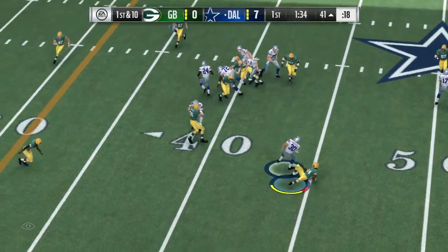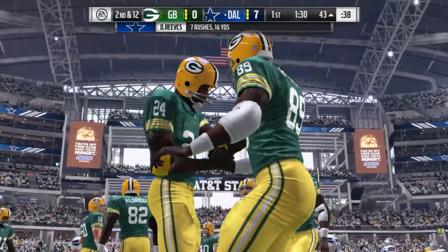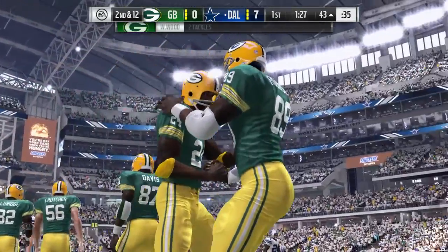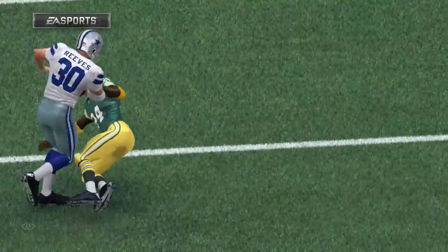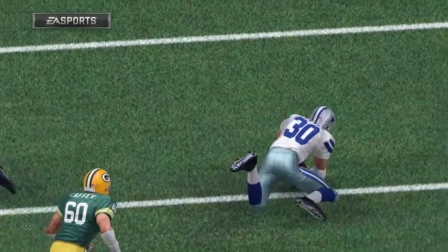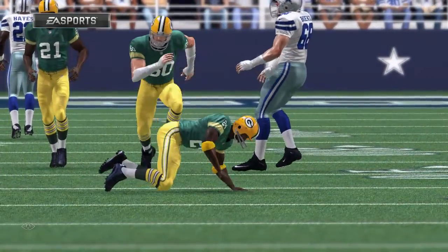Now a handoff here to his running back. And they went the wrong way there. Losing yardage back at the 43-yard line. It's a loss of 2 there, bringing up 2nd down. That was a nice play by the defense, but the offense can't let that one play define them. Let it go, move on, and start over again.